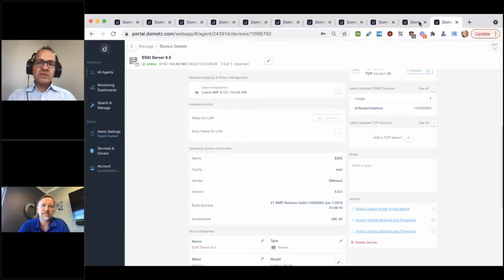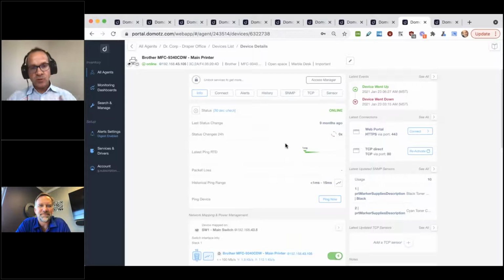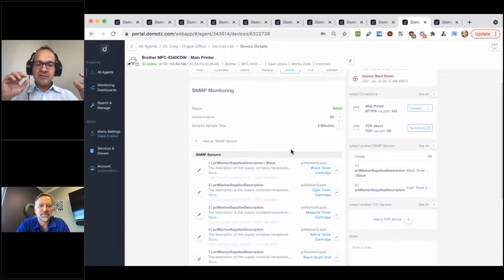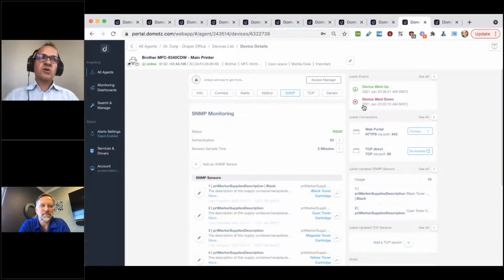And JB, then we also spoke about SNMP. We have added multiple capabilities to Domotz to allow an easier way to monitor devices through SNMP. In this case, this is a printer machine. I have already configured some OIDs through SNMP. And for whoever was familiar with Domotz a year ago or before, adding OID monitoring into Domotz, or understanding if SNMP was available or not on a specific server or machine or printer, was not an easy task.